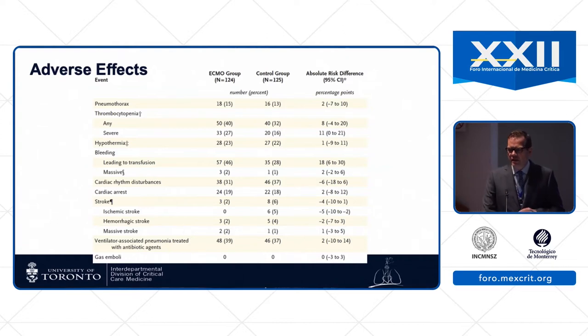Another important thing to remember is that this study was done in expert ECMO centers. Complication rates were very low. There was more bleeding, obviously, that's to be expected, but there wasn't a significant difference in the amount of intracranial bleeding or stroke or other major complications.